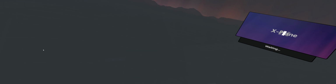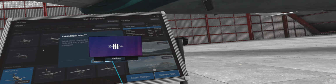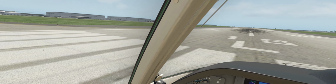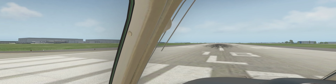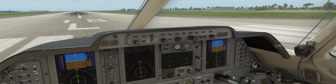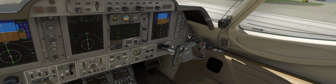All I'm doing is running the beta. I'm trying to learn as much as I can and get tweaked in on the settings for Vulkan, and just experimenting. The 767 flew great, nice and smooth. This is part of the process.